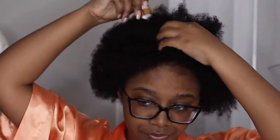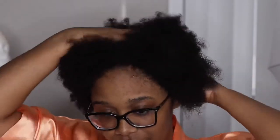No specific method when it comes to hair growth oil, but I make sure to always massage the oil in, so it's not just sitting on top of my hair, but we want it to actually get to the scalp to help promote that growth.